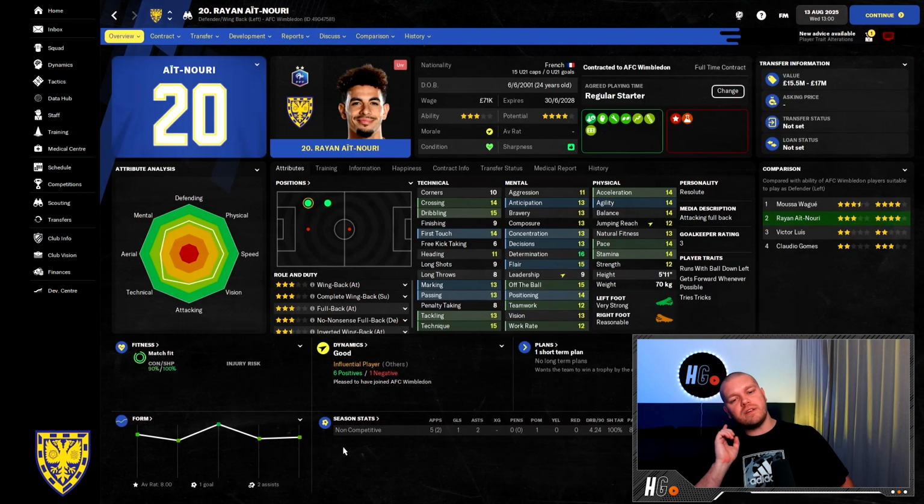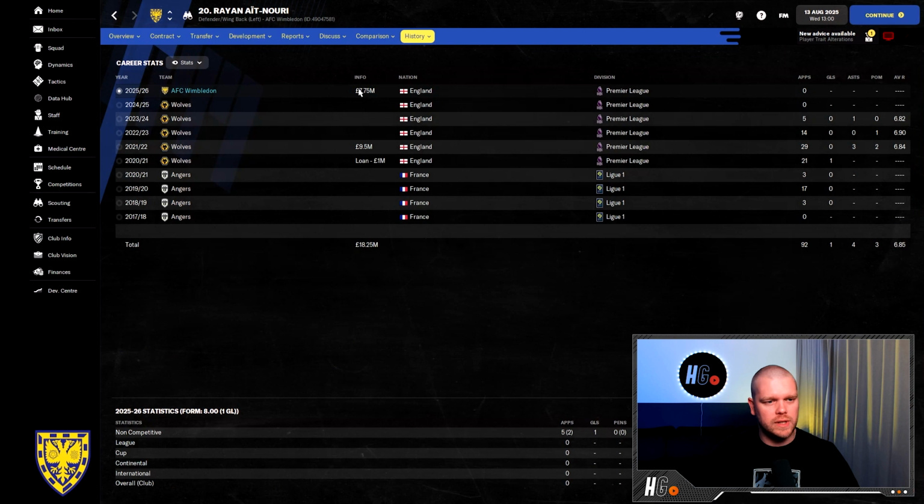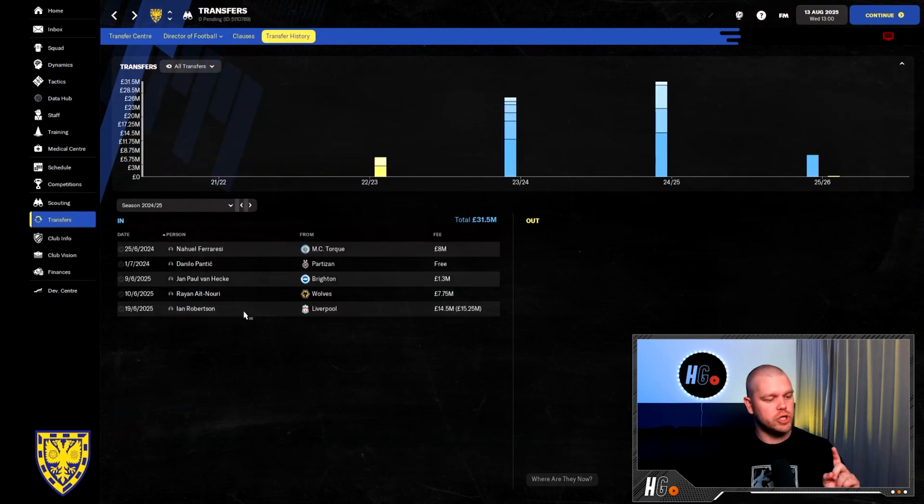Abou, now this guy was transfer listed, and as soon as I saw him transfer listed, I thought he is the perfect left back for this system. I don't know why Wolves transfer listed him, but we got him for £7.75 million. I don't know what Wolves are doing. He didn't even play for them in the Premier League last season, so I guess they're cashing in on an asset that's not doing them any good, but he will do some good for me, let me assure you.